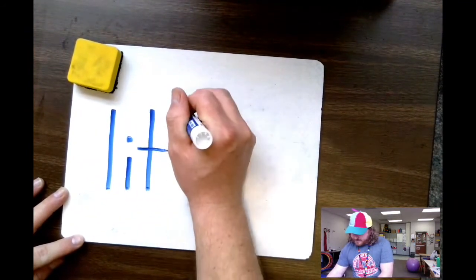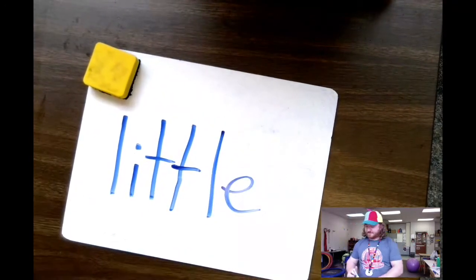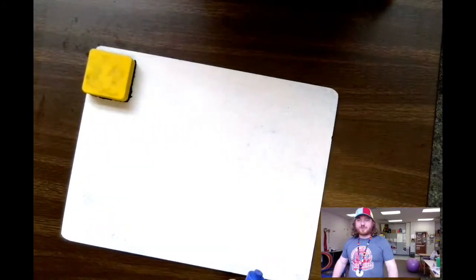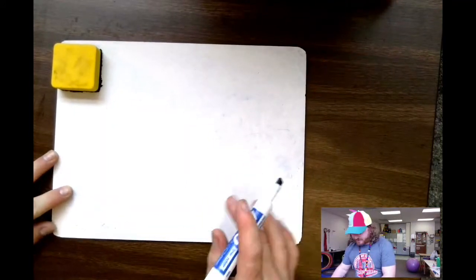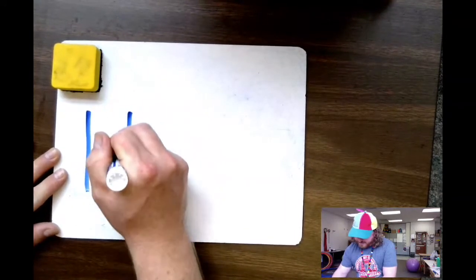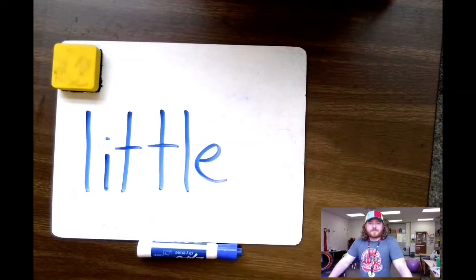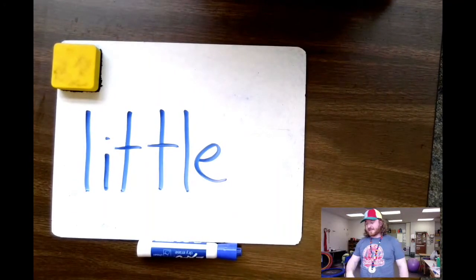L-I-T-T. Oop. L. E. In my handwriting, I'm going to rewrite that just because I want to make sure that I'm showing you some good handwriting here, and I kind of took that board for a little joyride. So let's try this again. L. I. T. T. L. E. Does anybody know that word? It's the opposite of big, little. Yeah, this word spells little.